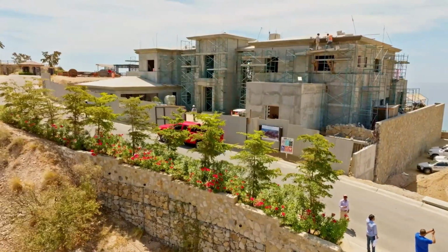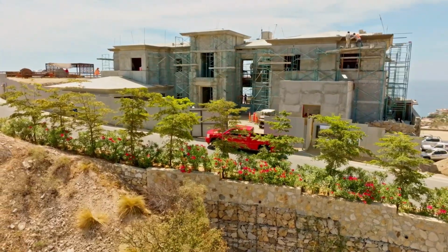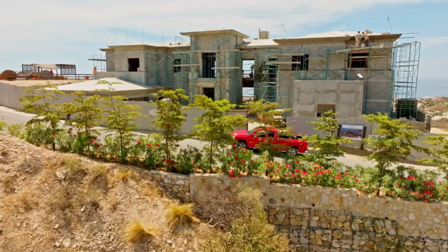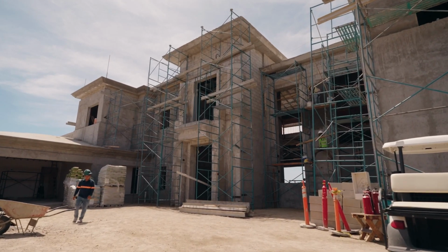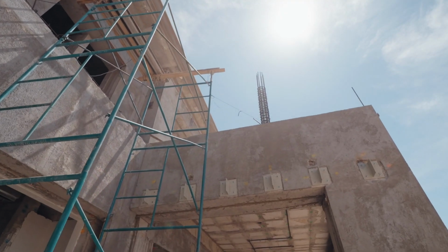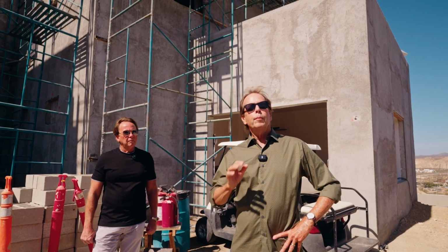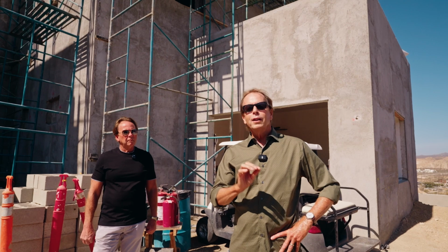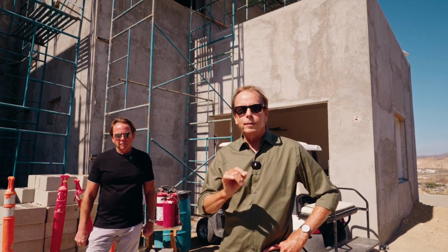From the front, you can see that we've created a very important looking structure. We wanted to have an acknowledgement to the history of Spanish architecture, and we're putting a tower on the front of this house. When it's done, it's going to be sculpted. We wanted to create that historical context and bring it to the front of the house, but when you go inside the house, it's a completely different experience. Let's go inside and take a look.